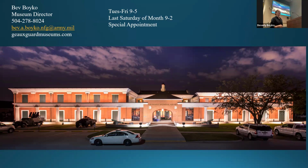I encourage everybody to come check it out. Come check out the museum and the archive. It's really a nice, fun place. And if you want to do a meeting there, let me know, or come and visit the buildings, let me know.